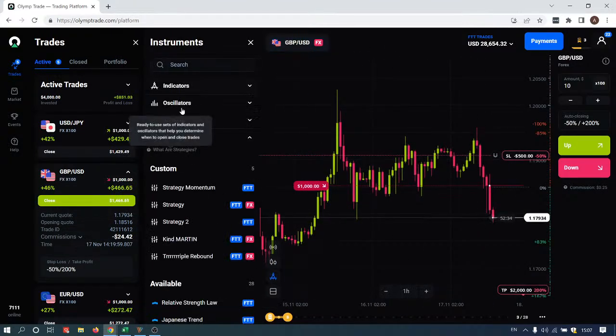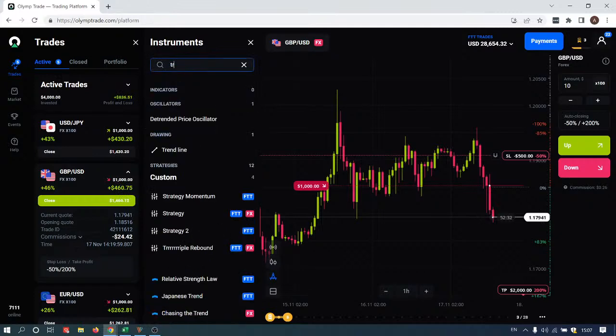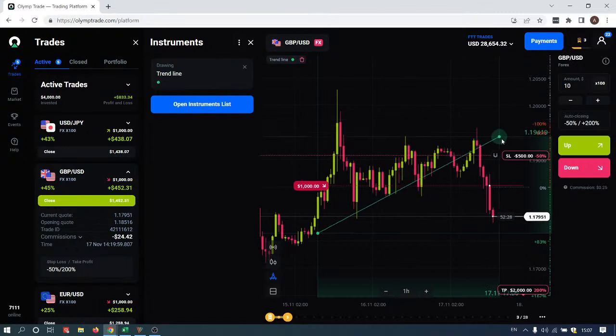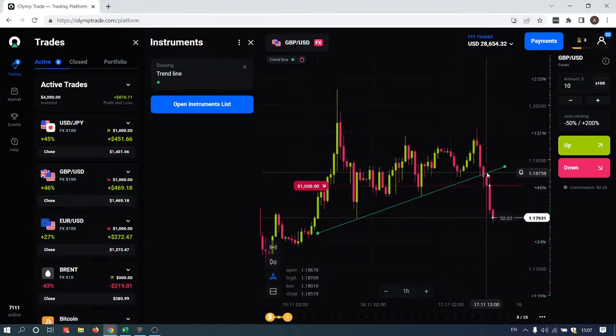Let me draw it. So easily I start, don't even need to search, I just type. So I found what I needed. So exactly, breakdown, one candlestick closes under this support level, the second one, and on the third one I open a trade. I open the trade downwards.